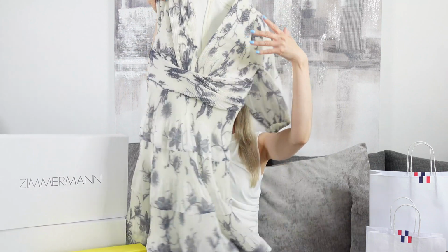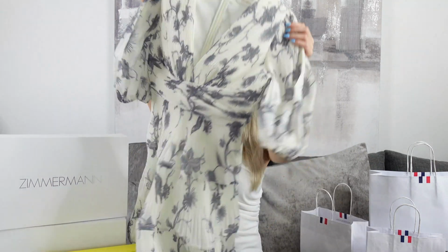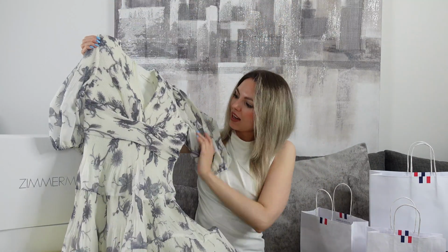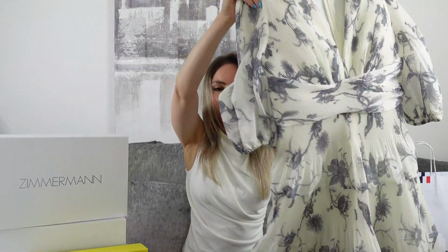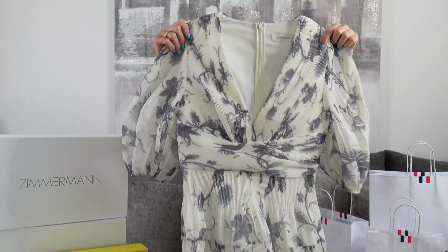So here is the other dress that I got, which is this white dress, and it has this palm tree print all over. Isn't this so cute? Can you guys see it? I really like this print so much.